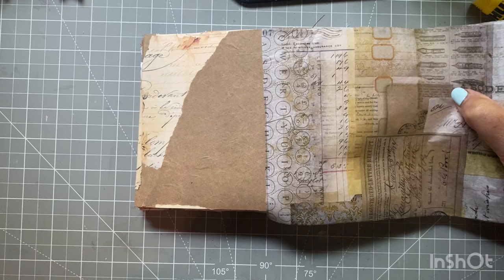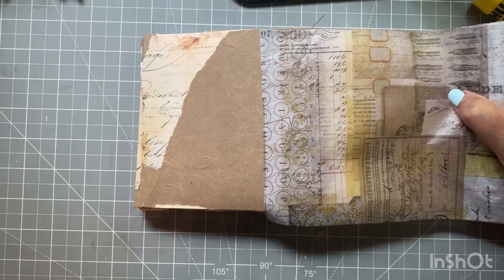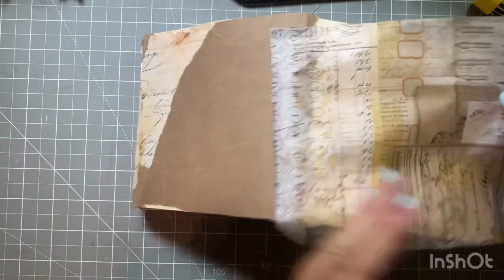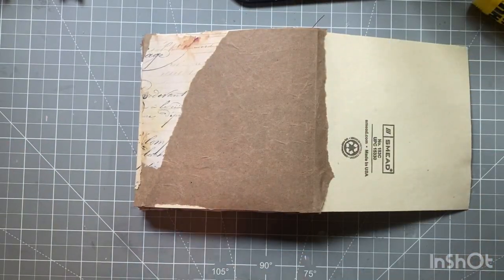So my thought was to put like a side pocket or something. So maybe I want to do that first, and then put this on the top. Maybe that's what I want to do.